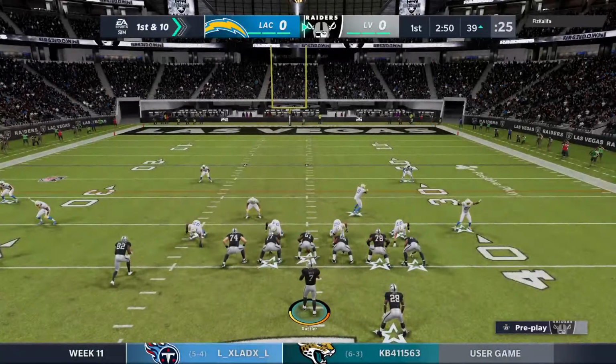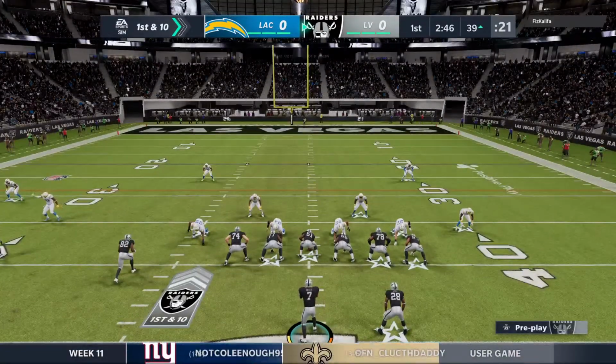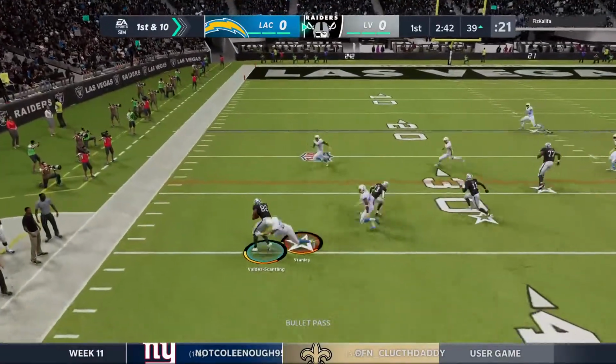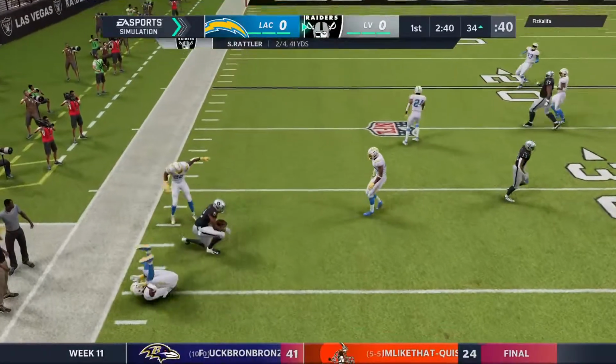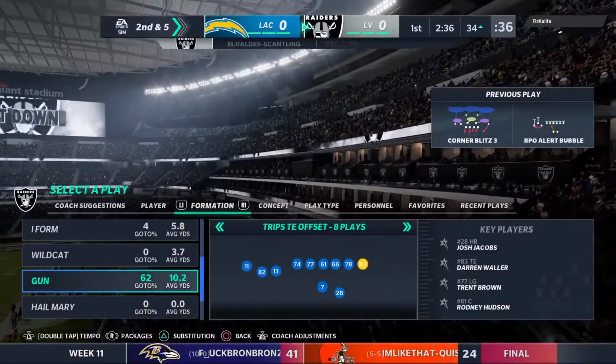So how about that for a chain mover? They're all the way down inside the 40 now for 1st and 10. Quick throw caught out wide by Valdez-Scantling. And they'll be inside the 35 now at the 34-yard line.